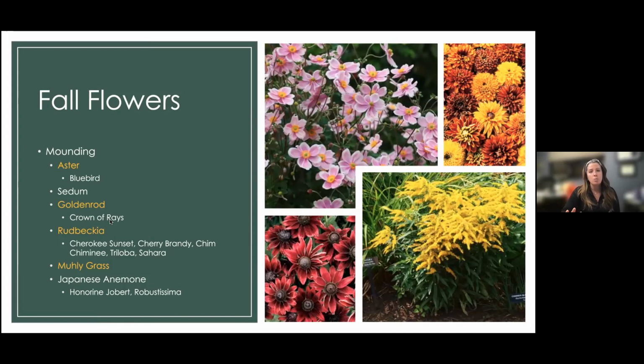Goldenrod. Goldenrod is one that people a lot of the time associate with wildflower. That's because it is a Kentucky native flower. You see it pop up. It is our state flower, which I'm sure you all know, but there are a lot of good goldenrods that aren't nearly as aggressive. They're not going to spread all over the place. Crown of Rays is a great one, and it stays a little bit shorter, more compact. So you get a lot of showiness in a smaller area.